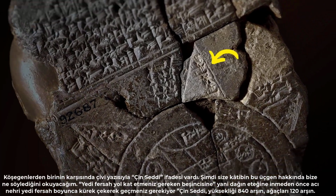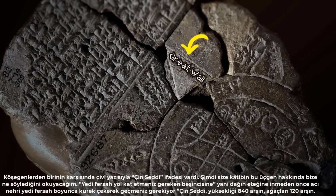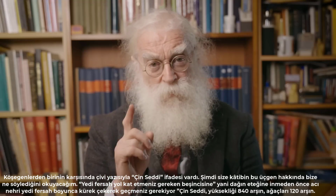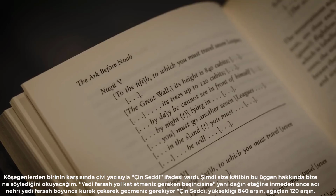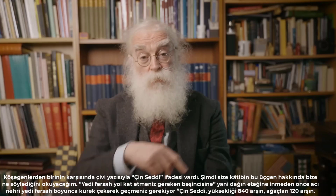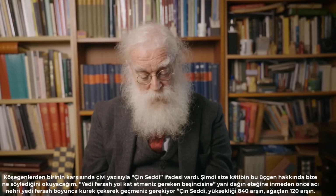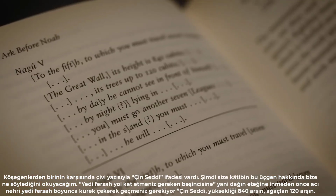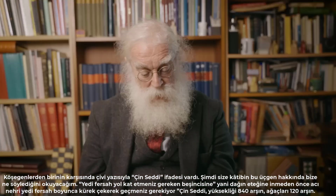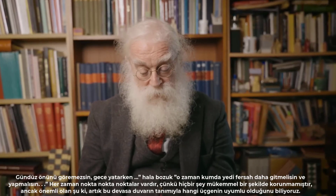Against one of the diagonals, there was, in cuneiform, the expression, the Great Wall. I'm going to read you what the scribe tells us about this triangle. To the 5th, which you must travel 7 leagues. That means you have to row across the bitter river for 7 leagues before you can land at the foot of the mountain. The Great Wall, its height is 840 cubits. Its trees up to 120 cubits. By day you can't see in front of yourself.